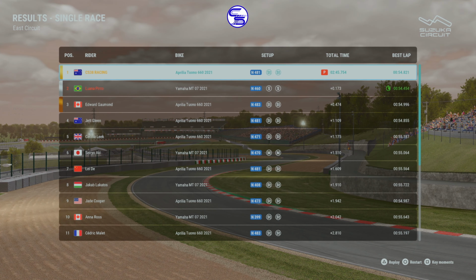So excellent win there for us, and hopefully that should get us our R1. There we go. We finally unlocked it. The YZF R1M 2020.